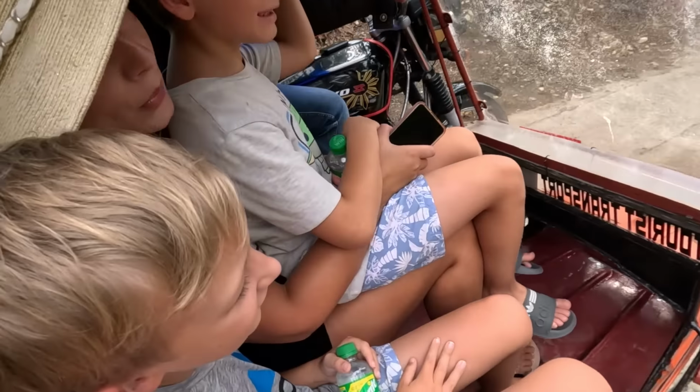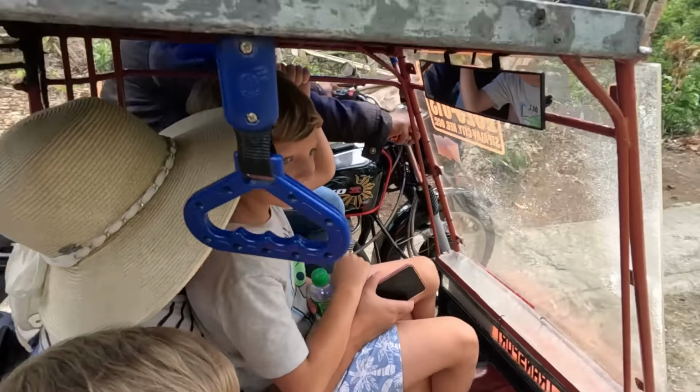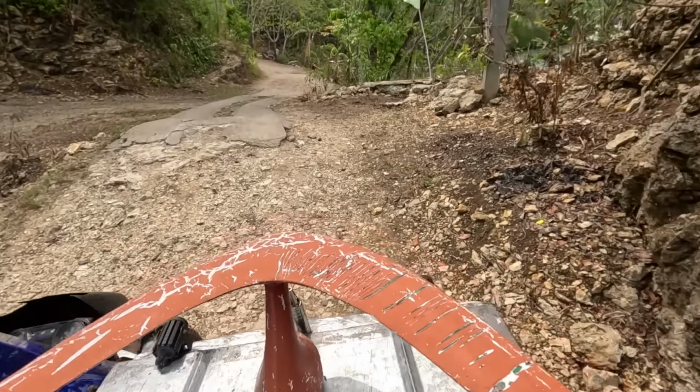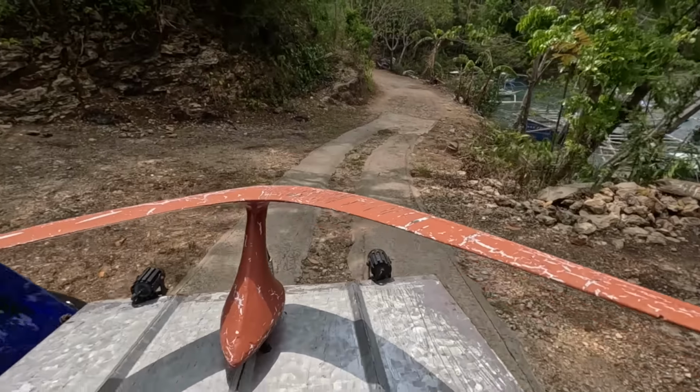What do you think down there? This is painful! I think this is fun. This is like an off-road adventure. Okay, at first I was like, 400 pesos, are you sure? Because it's pretty cheap for transportation here, but now I'm seeing that he's earning his 400 pesos for sure. Woohoo! Wow.